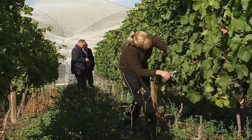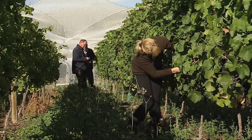These are only 3-year-old vines, only planted in 2003, and our first harvest was 2006. Fortunately, we had a really good season that year, so we got good quality fruit. But the exciting thing for us is that 2007, which has now been bottled, is looking probably even better than 2006.